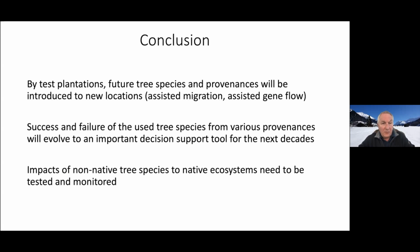And it is also important to test the impacts of the non-native tree species on these native ecosystems, and these need to be tested and monitored. Up to now, I do not have on my radar the Turkish hazel or the different new non-native tree species that are now used in these plantations. So far, we tested the Douglas fir. Okay, and with this, I thank you for your attention.